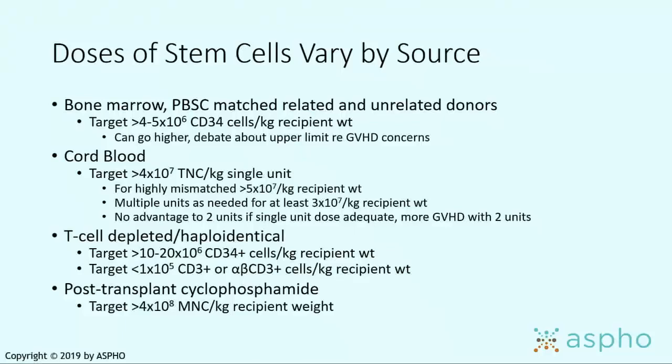So bottom line with cord blood, and something to keep in mind for boards, is we want to have at least 4 times 10 to the 7th. And if we have that, we don't need 2 units. But if you don't have that, then you really would need 2 units in order to do a viable cord blood transplant.